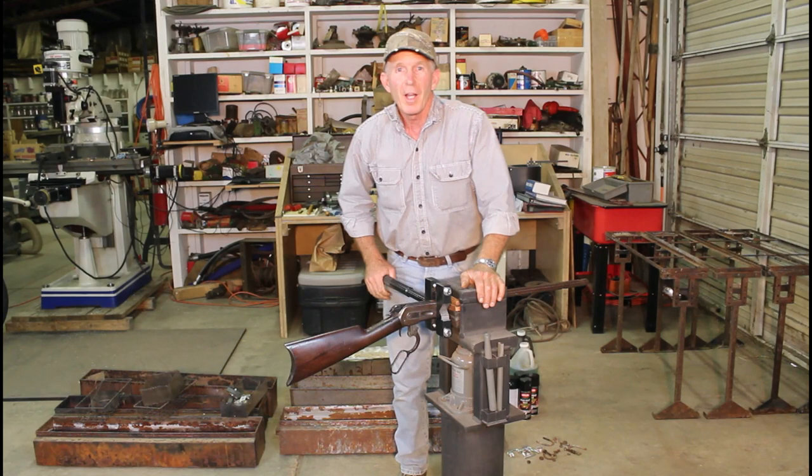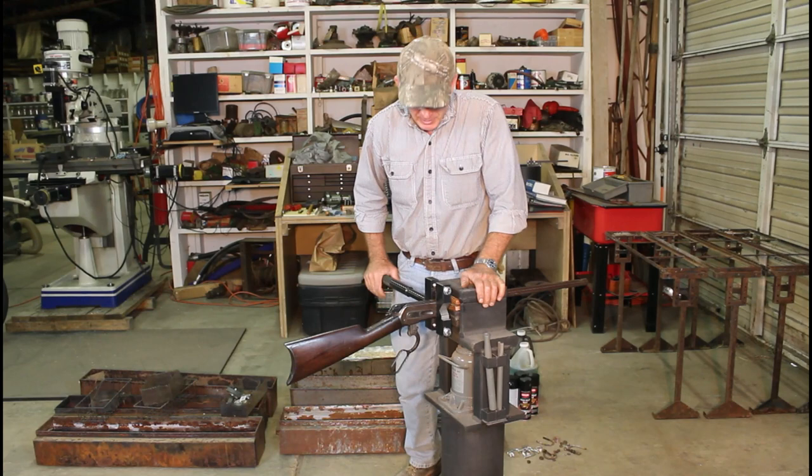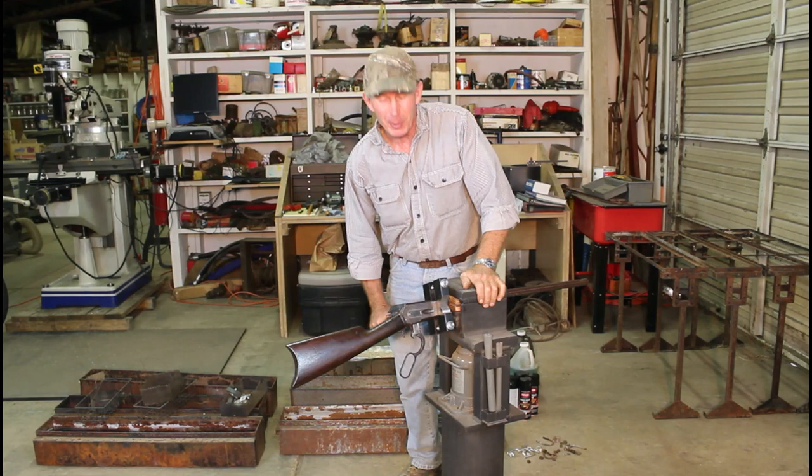Okay, so we got it all set up here with our barrel vise, and let's see how much trouble this barrel is going to give us coming off. Not bad at all, just two pushes.